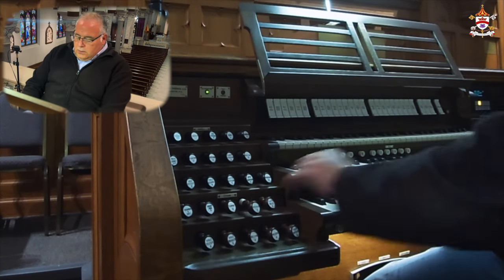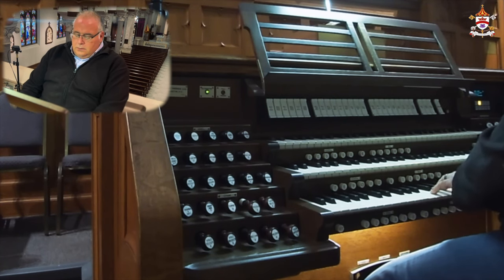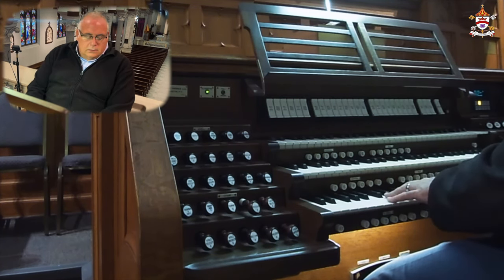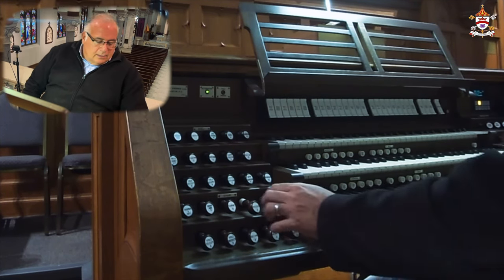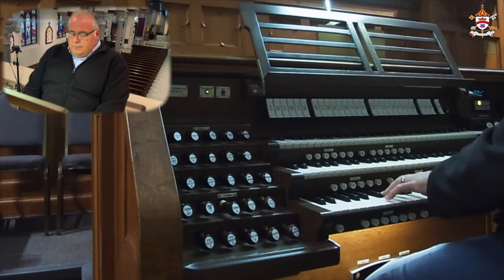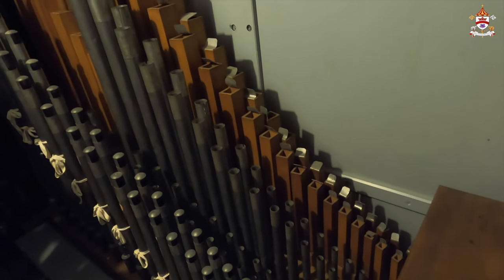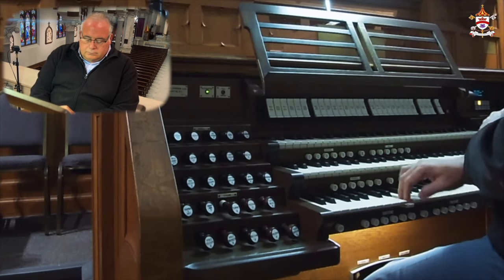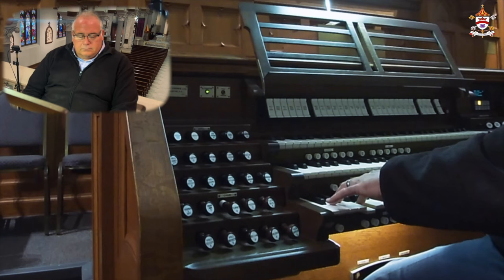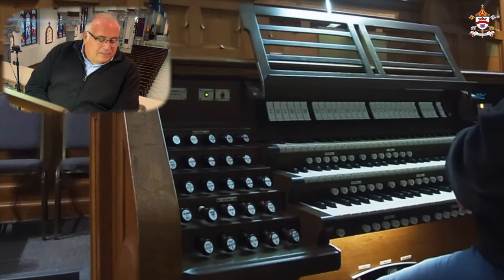And a 2 foot piccolo. Piccolo things. Clarinet, which is absolutely gorgeous. We have a French horn.